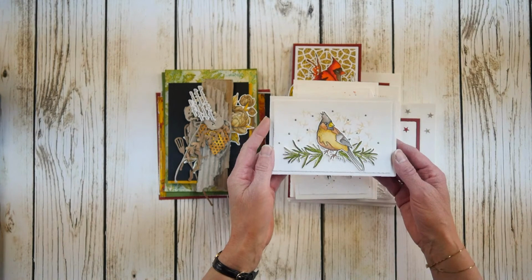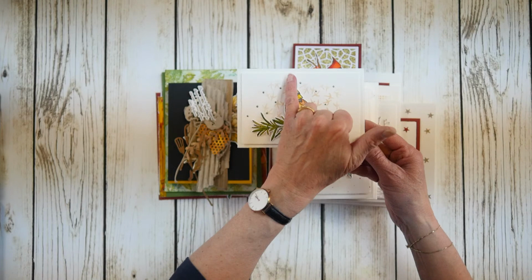So I'm just going to go through them. You see that beautiful bird. She has a stencil here. That's a stencil from Ilse and Charlene. Absolutely love the colors on that one.